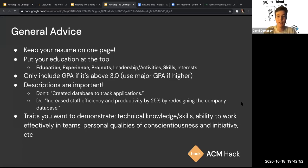You can also highlight your ability to work in teams effectively. A lot of companies care about soft skills. If you're working at a company, more than likely you'll be working in a team, so you really want to highlight your ability to work in teams. Generally, personal qualities such as conscientiousness and initiative. Like I said before, you really want to stand out to a company. You don't want to just be another person applying. I think highlighting something unique about yourself is pretty important, and it can really make you stand out amongst a wide pool of applicants.